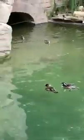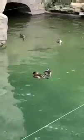Our Baer's pochards and our falcated ducks over here, they are dabbling ducks. So they are going to eat pretty much at the surface of the water. They're going to get some of that floating pellet, some aquatic vegetation. We feed them greens, we feed them insects. So they're pretty much going to hang out at the surface, though sometimes you'll see them getting some of the food underwater. They're typically going to be surface eaters.